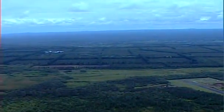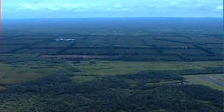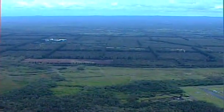Aloha e komo mai, folks. That means welcome on board. Glad you could join us today. It's a beautiful day here in Hilo, and the first thing on your tour today is this huge green field coming up directly in front of us. That's the Mauna Loa macadamia nut farm.